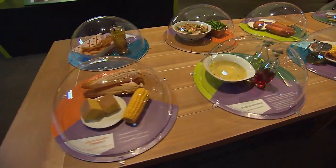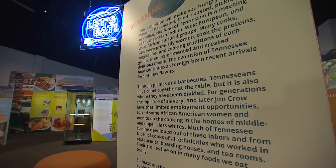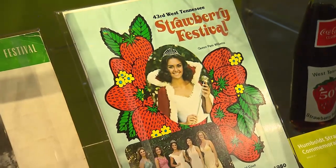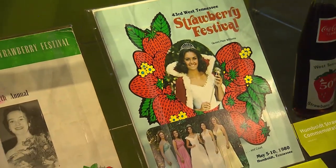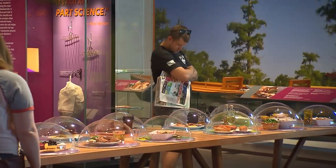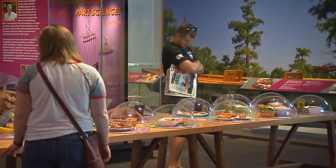Tennessee just put its museum where its mouth is. There's so many different types of food in Tennessee, from hot chicken to the banana pudding festival, so it's great to celebrate that. That delicious diversity is being celebrated now through January at the Tennessee State Museum, where Rob DeHart is curator for the Let's Eat exhibit.